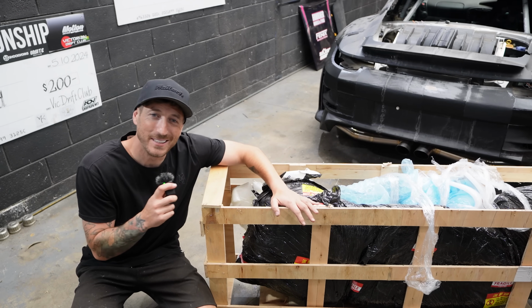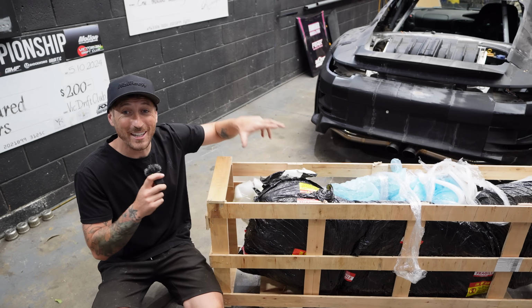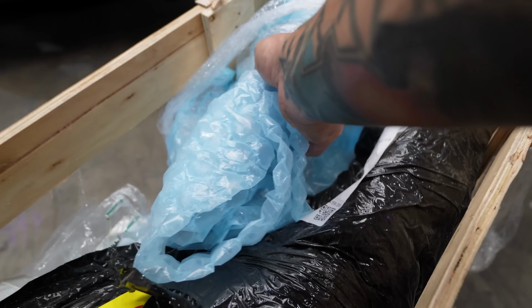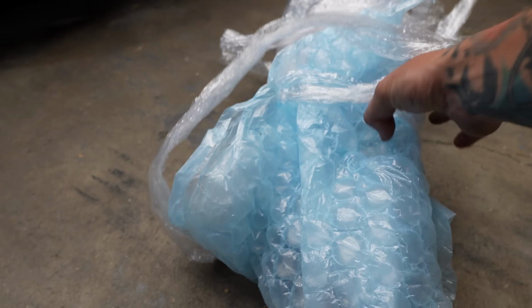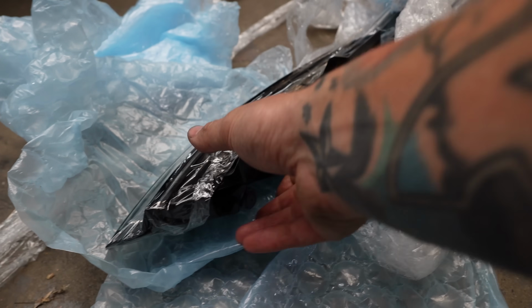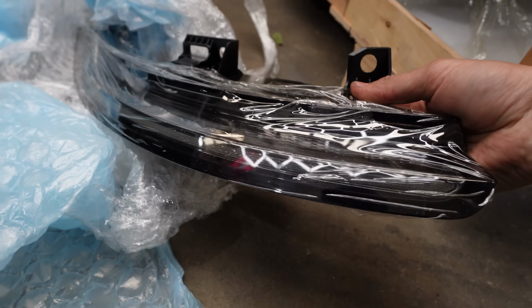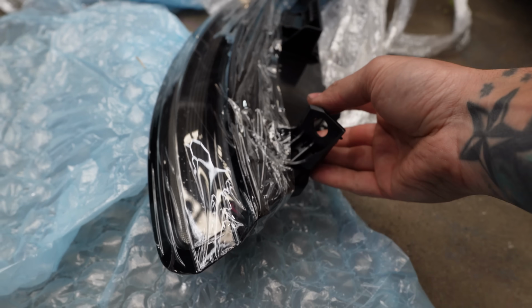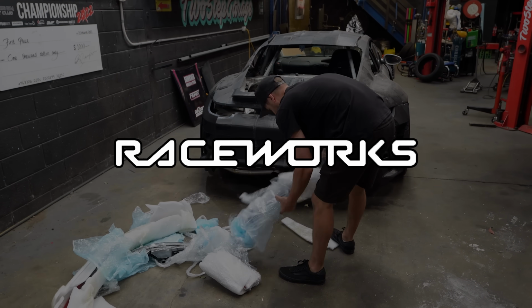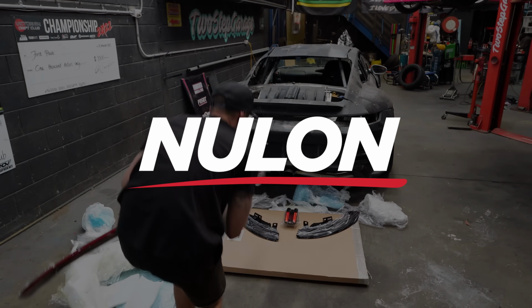So this is the package that arrived in the mail. Now I've already opened it because I had to double check that everything was there, but I couldn't believe it once again when I realized that we had purchased, just like the headlights, genuine 992 GT3 taillights. Not only are they genuine, but they look to be brand new. I had to ship these taillights via the sea, so they took quite a long time to arrive, so I was really excited to finally get my hands on them.